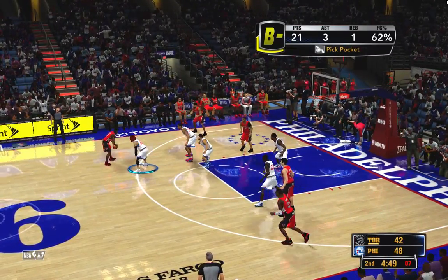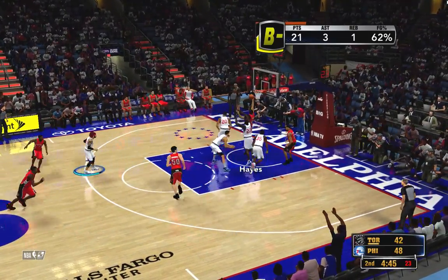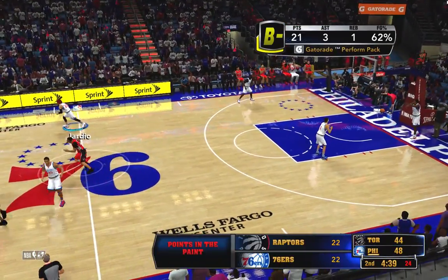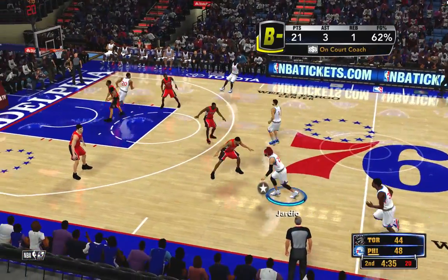Outside Lowry. It's Salmon's on the wing. Here's Hayes, and he finishes nicely on the way. You know, that putback's about as easy as it's going to get. You have to put a body on someone down there. Well, no box out. That's the result you get right there.